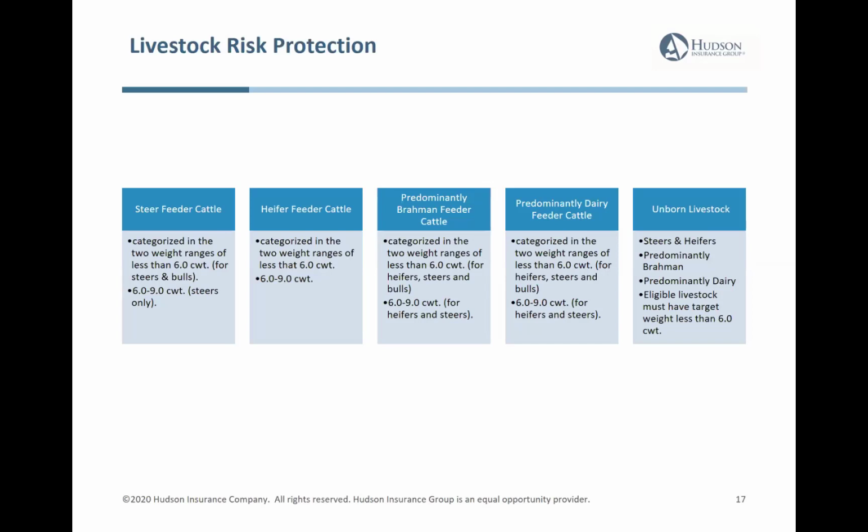So that's heifers, steers, and bulls. And then the heavier weight, 600 to 900, is steers and heifers. The predominantly dairy feeders would be less than 600, and that's all genders, so heifers, steers, and bulls. The 600 to 900 would be all heifers and steers. And then your unborn, because we don't know what they are, would just be clumped together, steers and heifers as one group. If they are coming from a predominantly Brahma herd or a predominantly dairy herd, then they would be insured that way. But there's only the 1 weight class, which is the target weight up to 600 pounds.